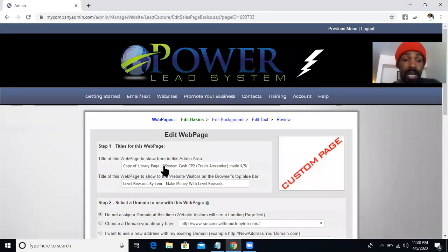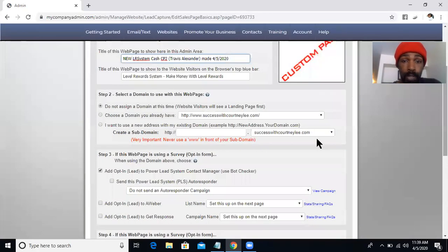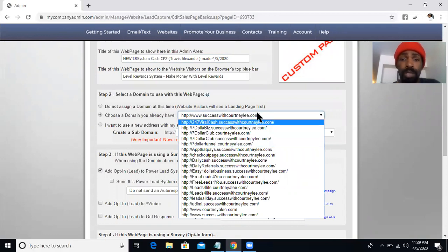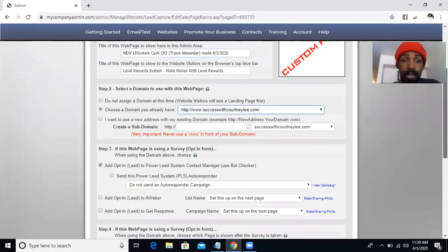So now that we made a copy, we're going to do a little bit of editing. Right now we're making a sales funnel. This is how fast it's going to be. New. All right. Levels Reward. Make money with Levels Rewards. And choose the domain name. We're going to choose Successful Courtney A. Lee. That's the domain name that we want to use. Now, keep in mind, you can use whatever domain name you put inside of the marketing system. You can use anyone, but I'm redoing my Successful Courtney Lee domain name and sales funnel.